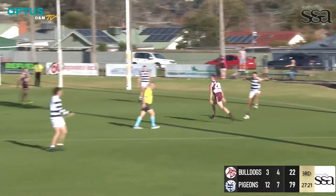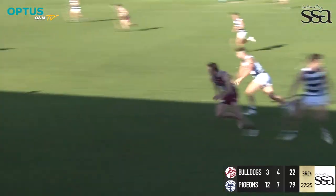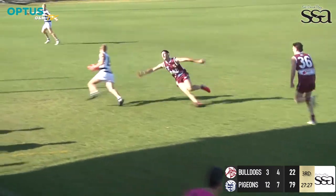I'm just sort of rattling off their big players that you would take off in a perfect scenario. But there's not a whole lot, and there's a lot out at the moment.